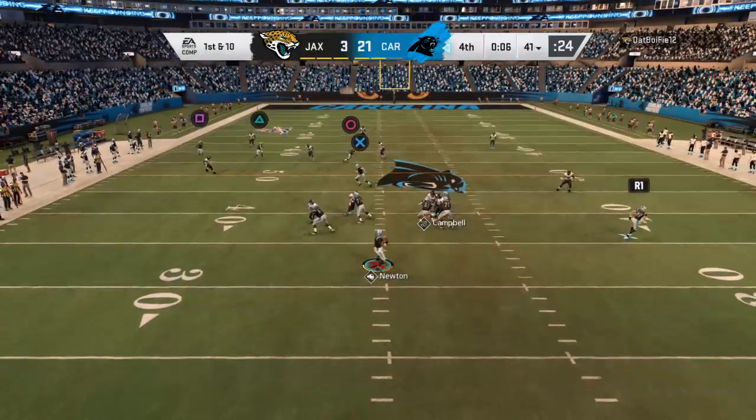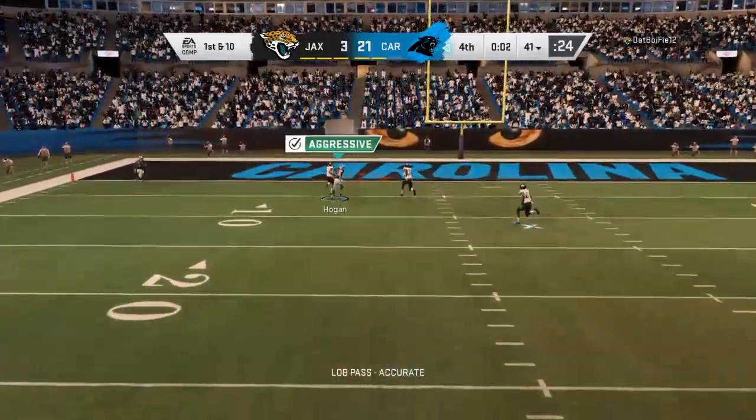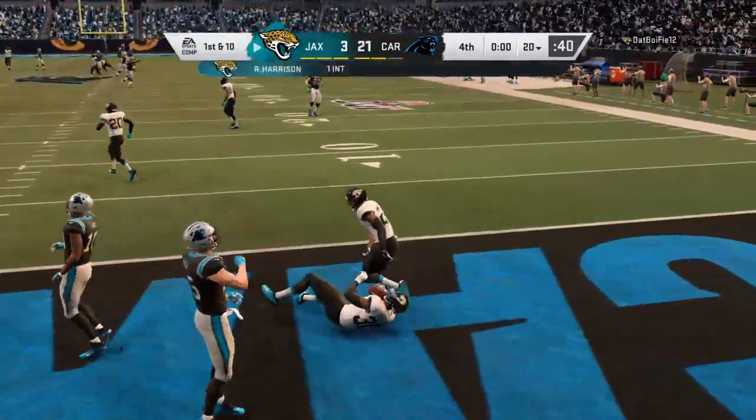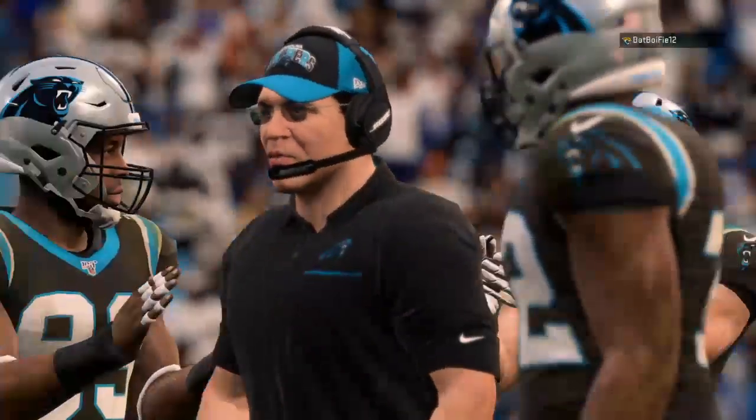Here's Newton. He'll let this go for the end zone. And it'll be intercepted. Picked by Ronnie Harrison. And a big turnover there as his guys will get the football back.